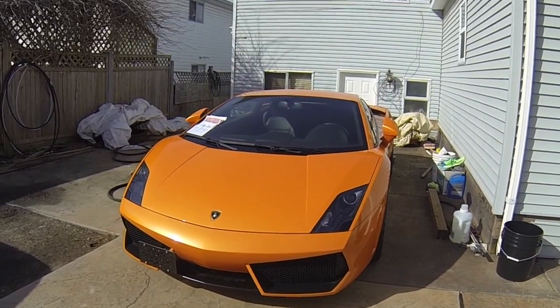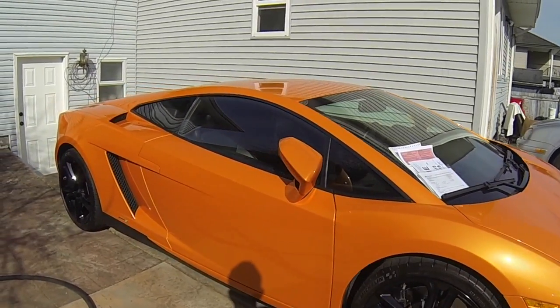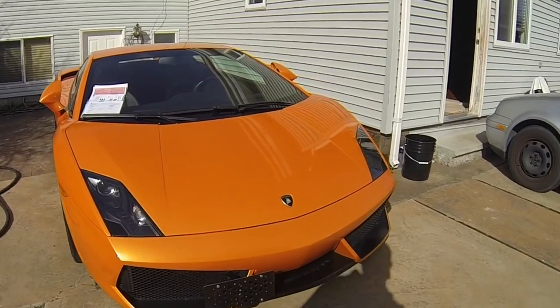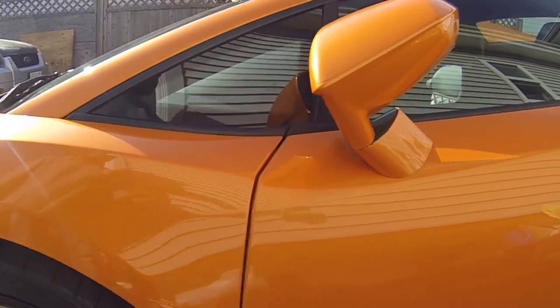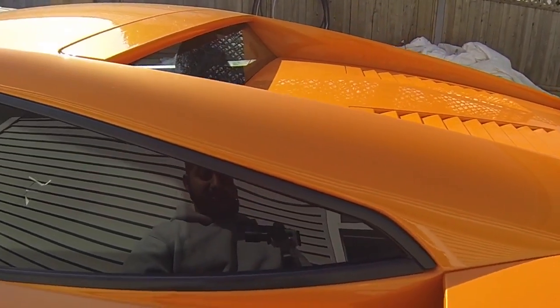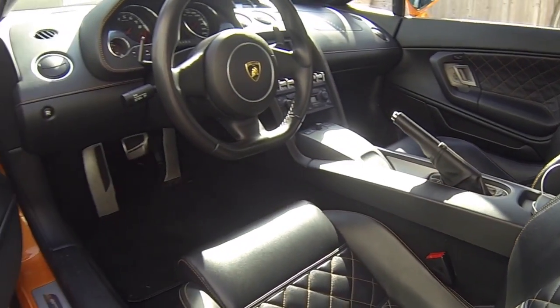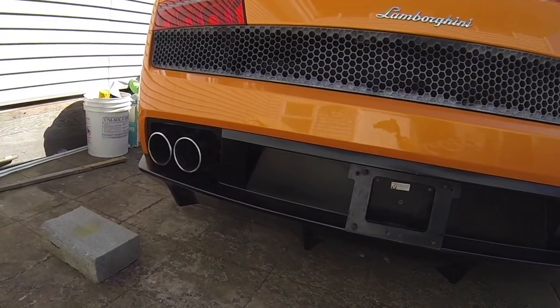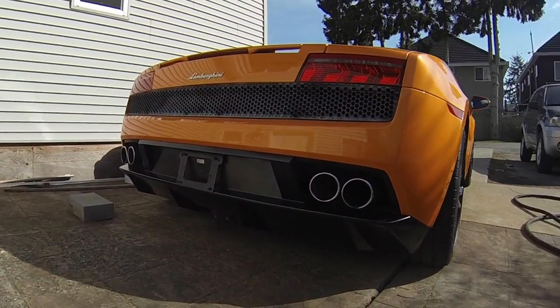Picked up the Gallardo. So we're taking it downtown. It's a 2012. Stitched interior. The Vancouver Auto Show. We got sim driving.